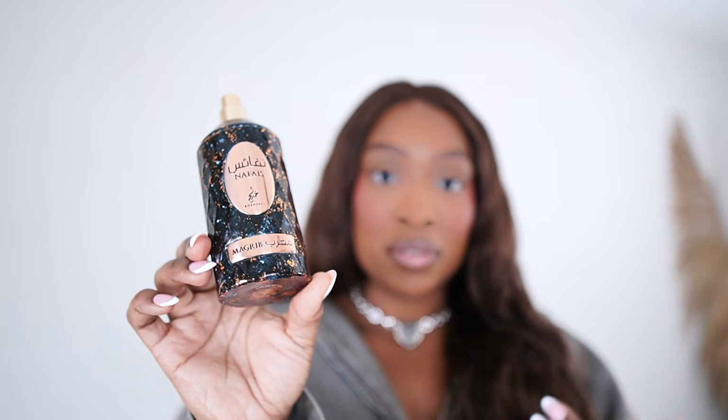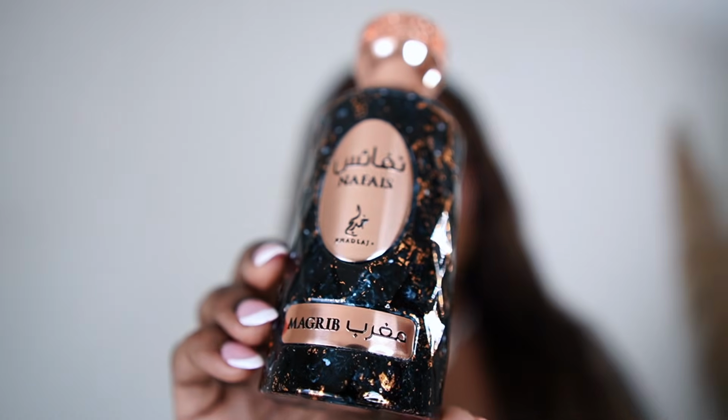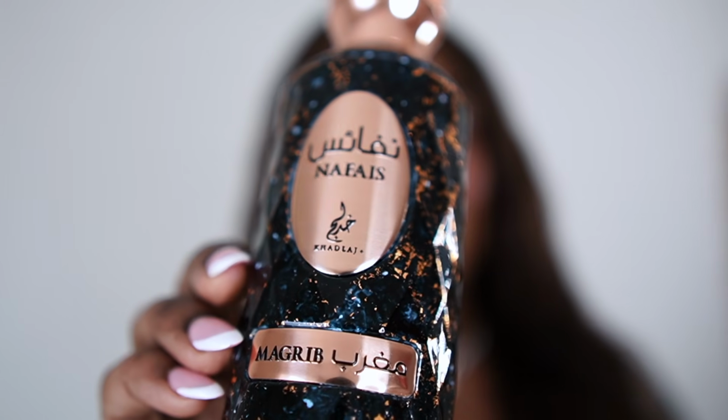While it doesn't give you this extreme projection, mostly because of how aldehydic and ozonic it is, it definitely lasts for an extremely long time on fabric, on clothes, as well as on your skin. It is absolutely stunning. This is Nafas Maghreb by Guerlain.